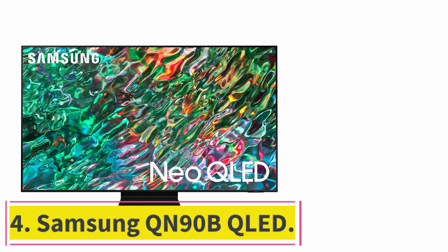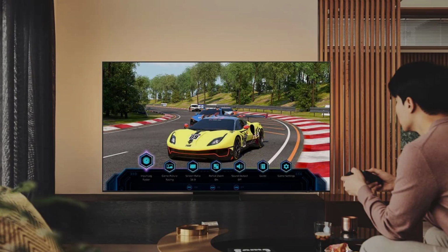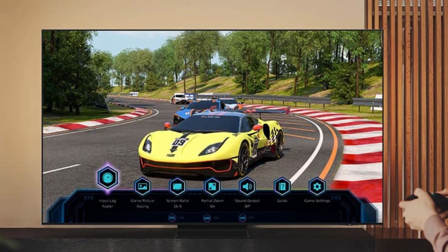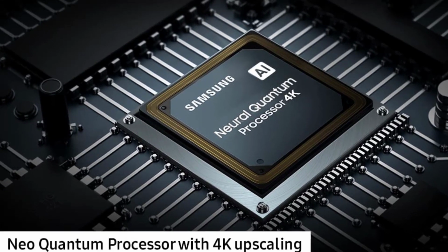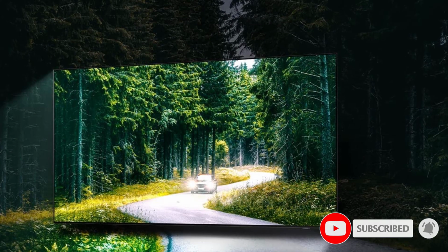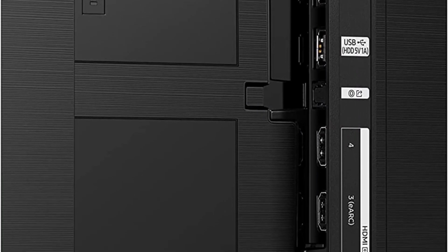At number 4. Samsung QN90B QLED. Since the Samsung The Terrace is an outdoor TV, it's expensive, but it's the best choice if you don't have a good place to put your TV inside. But if you can protect the screen from the weather and want to spend less, a model like the Samsung QN90B QLED in the top mid-range could be a good choice. It's almost as bright as the Terrace, and you won't have much trouble using it outside thanks to how well it handles reflections. But since it's a TV for inside, you have to put it in a proper cage.